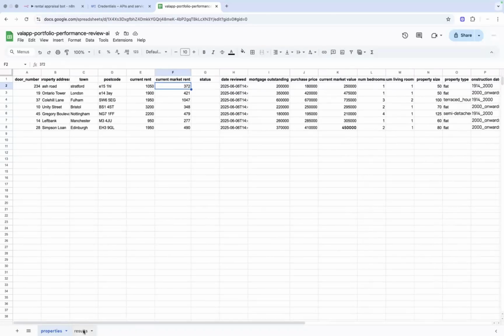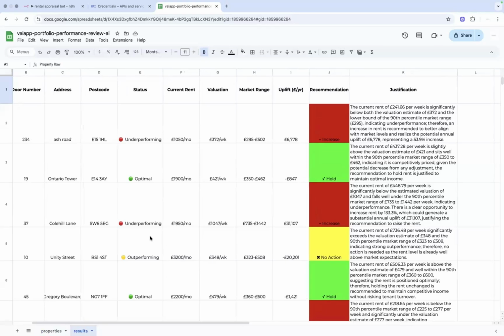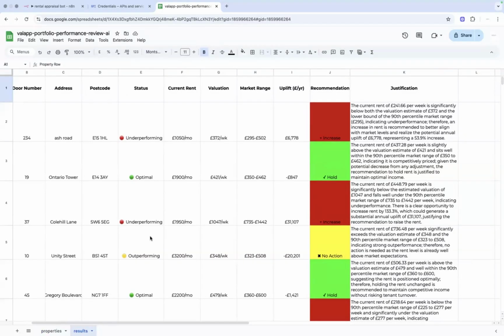What then happens is the rental optimizer bot runs for each one of those properties, and it highlights, very clearly and visually, the status of the first one. That first one is the property that led to a 33% growth. In here it's saying it's underperforming. That's what you see straight away when you look at your portfolio. You can see each one: which one's good, which one's not good, where should I take action or not take action. Here I can see very clearly the first one's underperforming, the next one's optimal.